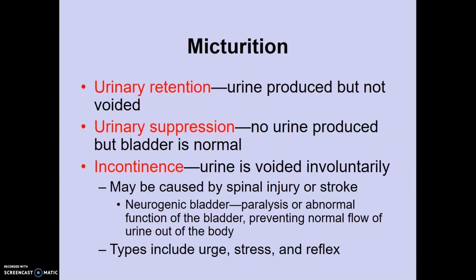So urinary retention happens when urine is produced, but it's not voided. Urinary retention can happen when there are failures of the central nervous system or reflexes are not very effective. Urinary suppression is when no urine is being produced, but the bladder is okay. So the bladder is sometimes damaged or something abnormal is happening when urinary retention is happening. Urinary suppression is when the kidneys aren't making urine. And then incontinence is when urine is being voided involuntarily.